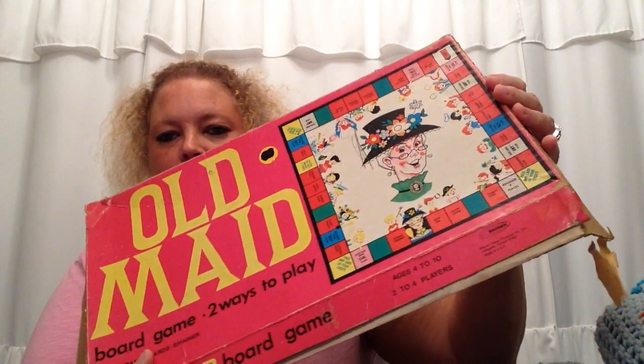And then last but not least is what really got me going, and it was this Old Maid game. How awesome is that? I don't know what year this is, but I just have a feeling this is from when I was a kid. It looks like something that would have been from my era.